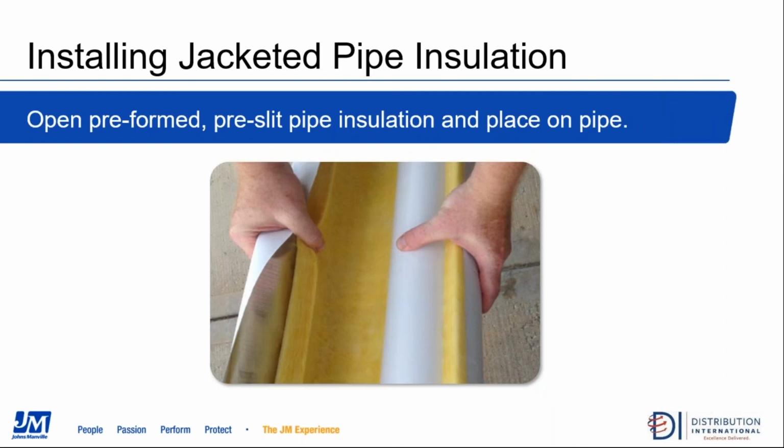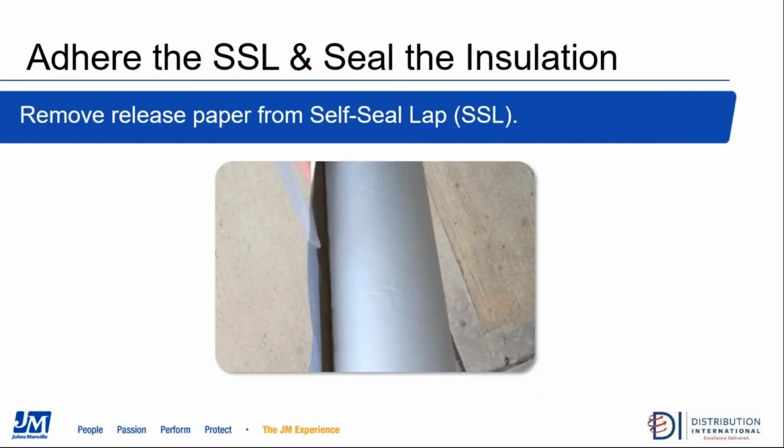Open your preformed pre-slit pipe insulation, place it on the plastic pipe, allow it to close. Remove the release paper from the self-seal lap. You can see the self-seal release paper being released in this picture.